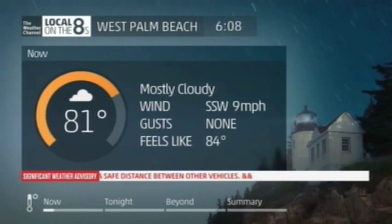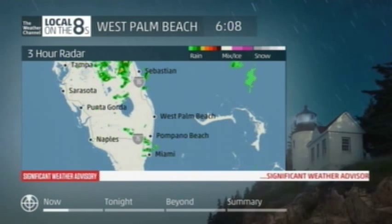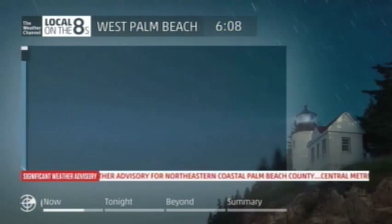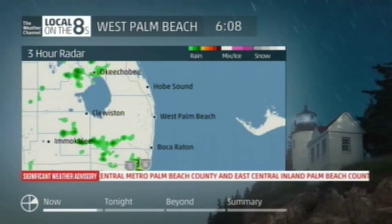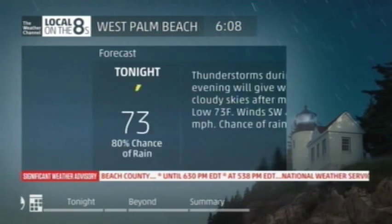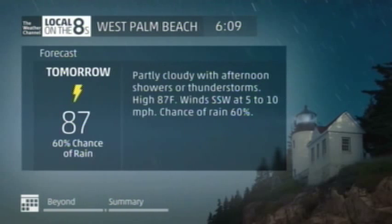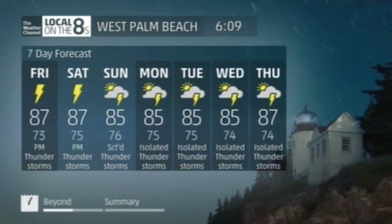Currently in our area, 81 degrees under mostly cloudy skies. Tonight, thunderstorms early, low 73. Chance of rain, 80%. Friday, partly cloudy with an afternoon shower or thunderstorm, high 87. Here's our 7-day outlook.